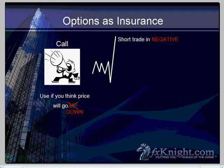Well, in that situation, your short trade is in the negative. You expected price to come down here. Your short trade is now losing money. But you have an option that you can exercise when price gets up here, and that option is in profit. Now you start to see why the banks never lose.